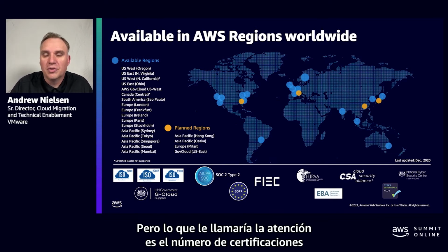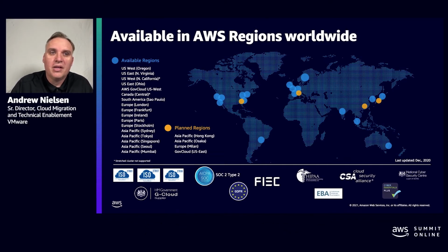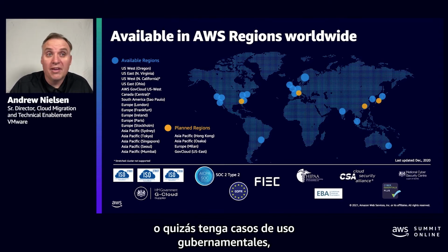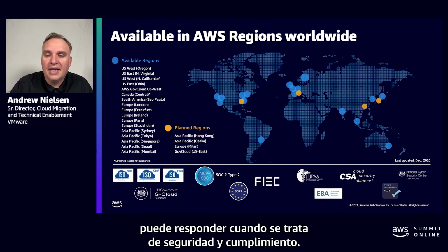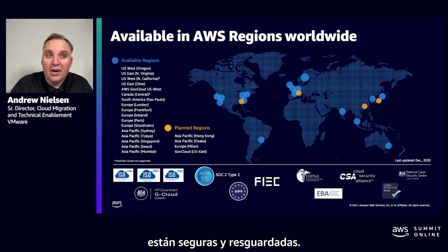is the number of certifications and compliance attestations that this service has. So whether you desire things like ISO, or you may have government use cases, financial services use cases, healthcare use cases, VMware Cloud on AWS, running on the AWS infrastructure, can answer the mail when it comes to security and compliance, so that you know that when you move your workloads to VMware Cloud on AWS, that they are safe and secure.